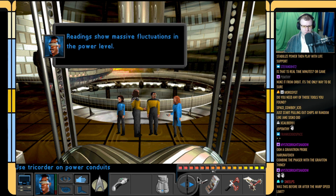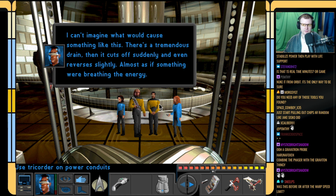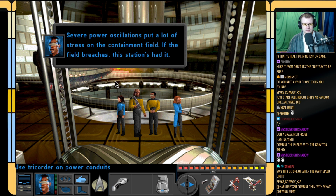Okay, good to know. Readings show massive fluctuations in the power level. Can't imagine what could cause something like this. There's a tremendous drain, then it cuts off suddenly and even reverses slightly, almost as if something were breathing the energy. Severe power oscillations put a lot of stress on the containment field. If the field breaches, this station's had it.